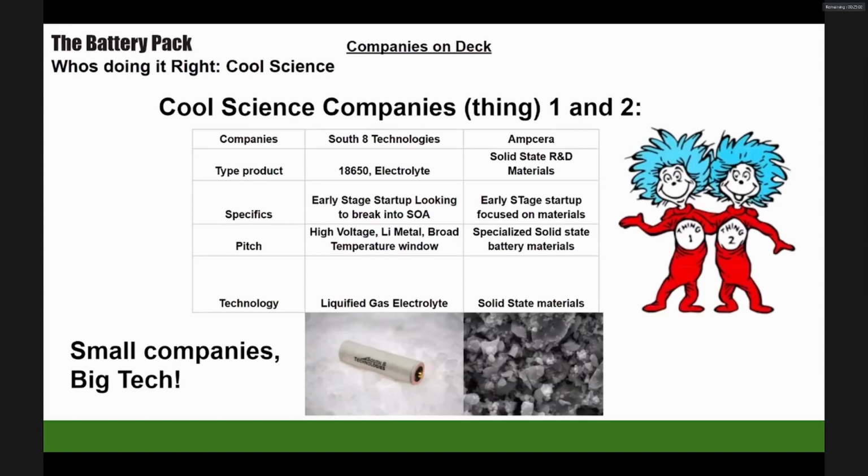So if you're talking about increasing the temperature range by which a cell can operate, a liquefied gas is a very interesting approach to that problem. Additionally, it is also, as I will get into later, an interesting approach to how to increase electrode density.